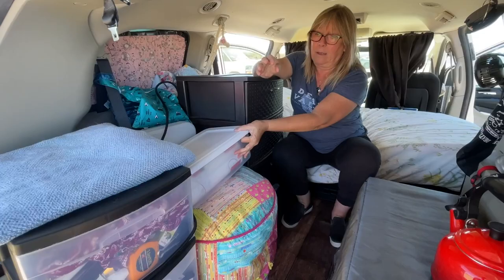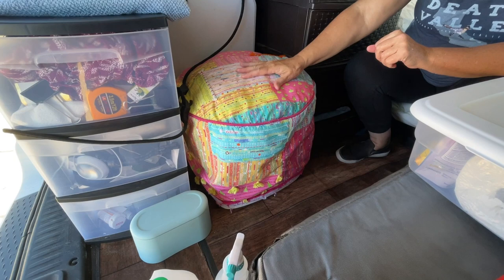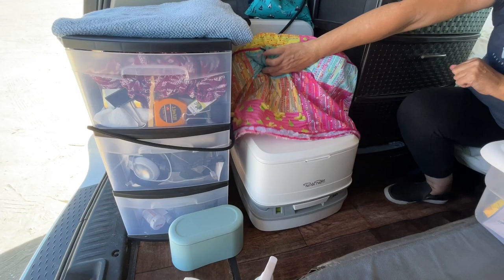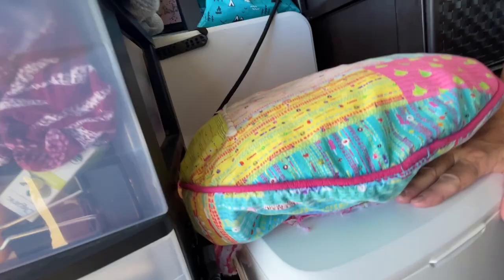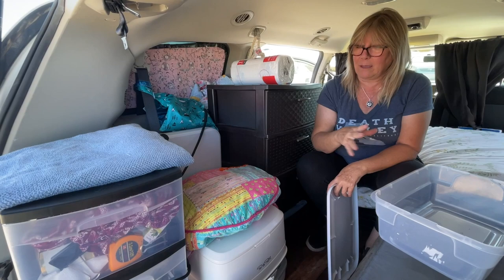Let me take this here. This was an ottoman that I got, and I added a little cushy top to hide my toilet, which is a porta potty 345. I think it is 4 gallons. In this toilet, you can do number one and number two together, so I don't have to train my poor body at this time in my life to go one or the other.